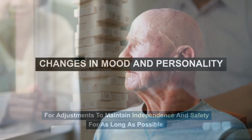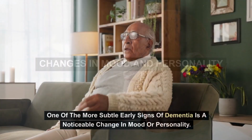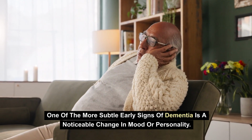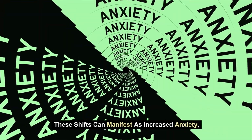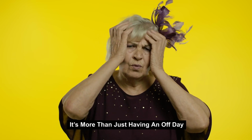Number 6. Changes in mood and personality. One of the more subtle early signs of dementia is a noticeable change in mood or personality. These shifts can manifest as increased anxiety, depression, irritability, or even apathy. It's more than just having an off day.